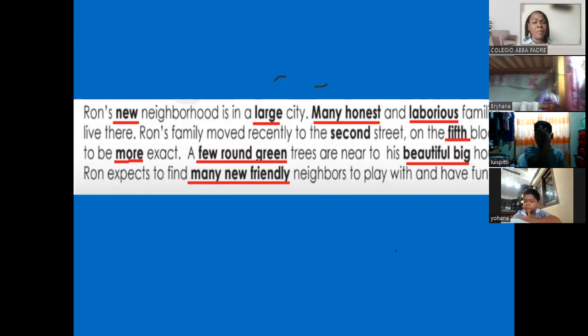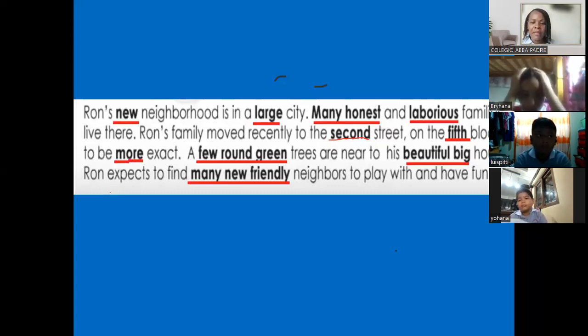Many honest and laborious families live there. Ron's family moved recently to Second Street. Look here, I have another here. Second. And now you understand why second. We use that. Okay. Ron's family moved recently to Second Street on the fifth block. To be more exact, a few round green trees are near his beautiful big house. Ron expects to find many friendly neighbors to play with and have fun.